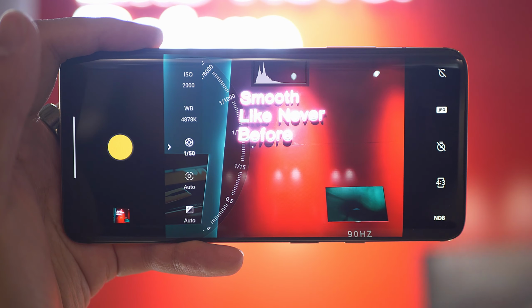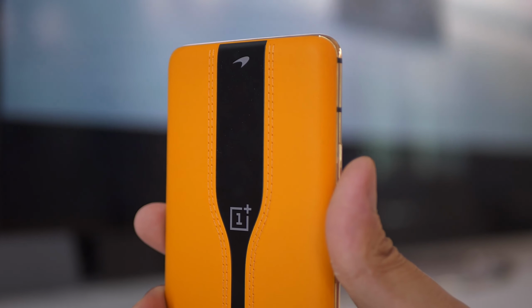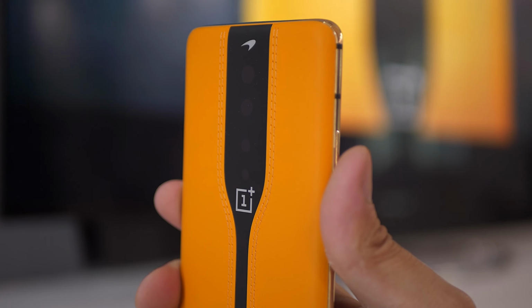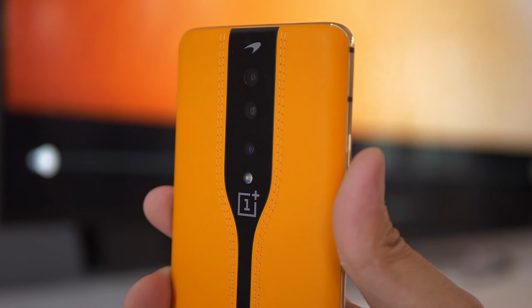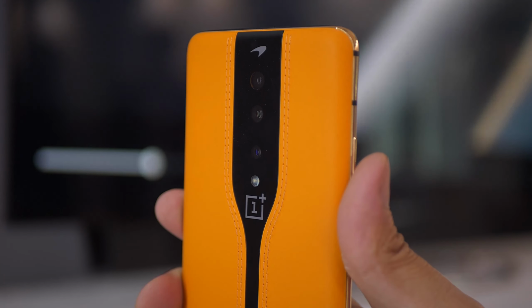Ultimately though, at least in my mind, a ND filter on a smartphone like this is something you lean on when you tap your subject and it's just not able to compensate for how crazy bright the scene is. So it's at that point that you tap and ideally lock your focus and exposure, and then you hit that ND filter so that everything gets a little bit easier to work with.